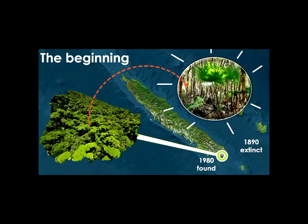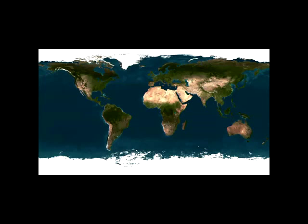So in 1980 we found it, thanks to a hunter, in the south. After rediscovering the Cerebus, it was not monitored and no conservation program was undertaken. As a result of the first fructification around 1982, seeds were sent to different botanical gardens.